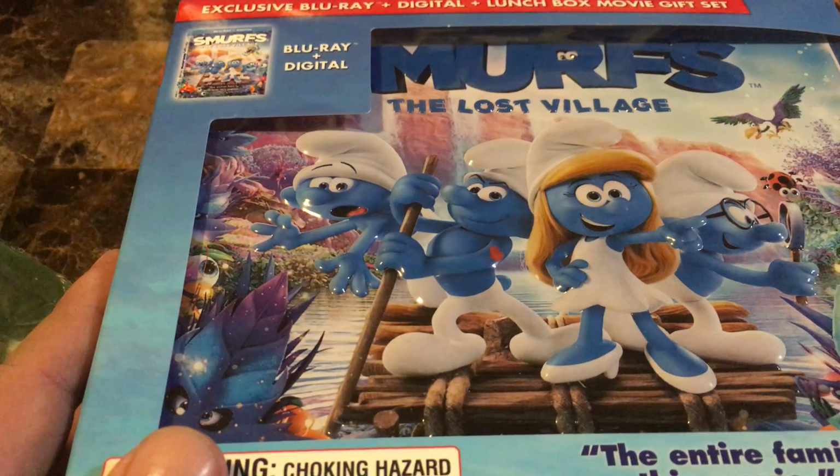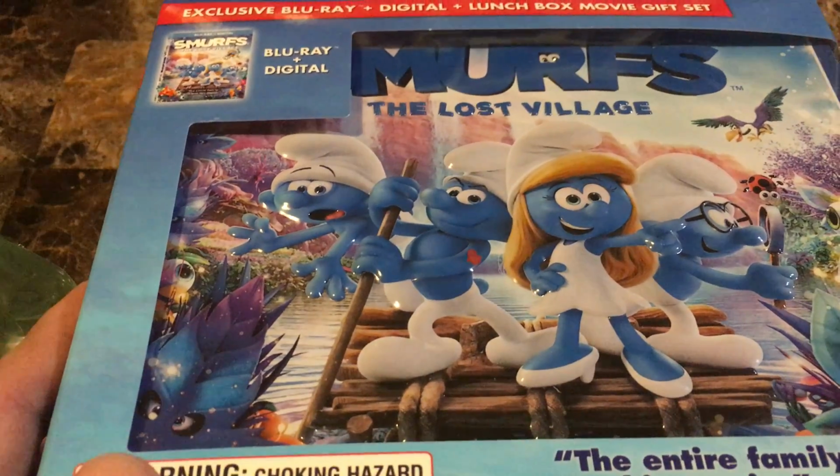So if you have a Dollar General near you and you like the Smurfs films, you want to pick up this release. Even if you like, I know some people like to collect lunch boxes of movies and stuff, so that'll be really good. It's a really good deal all around.